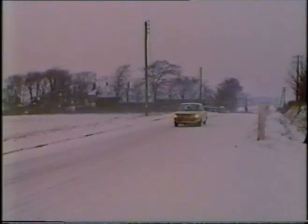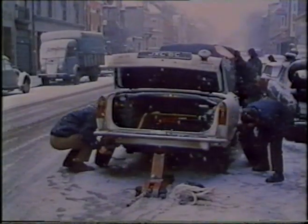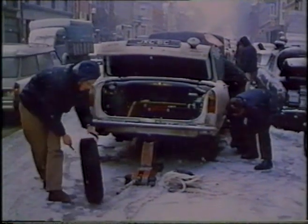Starters from Reims found conditions unimproved when they followed, now just over an hour behind. And already the twin factors of time and weather were taking their toll. For Morrison and Sire, a caved-in boot. And at a service stop, Mabbs and Porter fit studded tires to grip the ever-deepening snow.